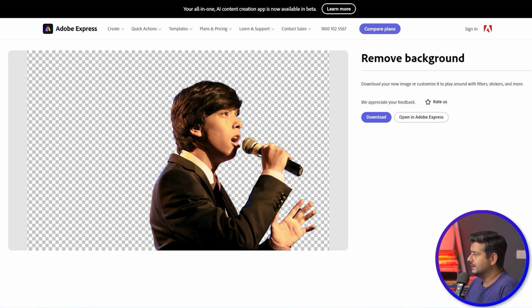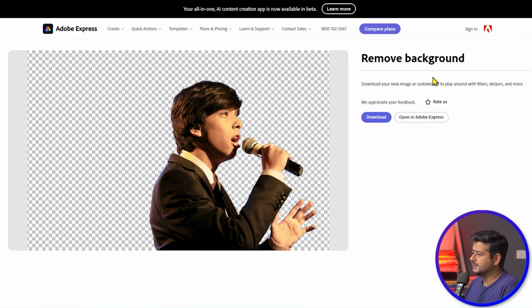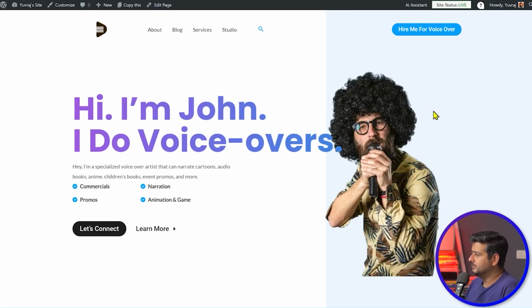But as I said, I've already done this process, not with this image, but this image which I have removed the background from. So again, the process is something I've highlighted: how to find images, how to remove the background. So it's completely free. All you have to do is sign into your Adobe account and you'll be able to download this image. So going back to the site here, this is the page we're working with.